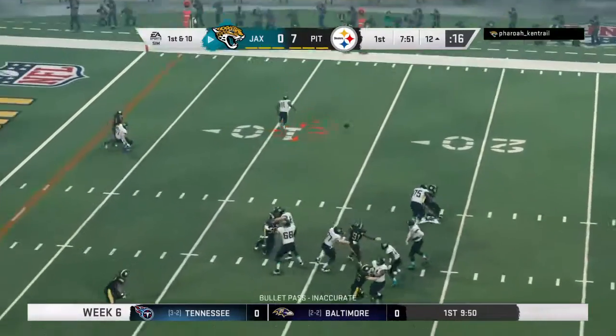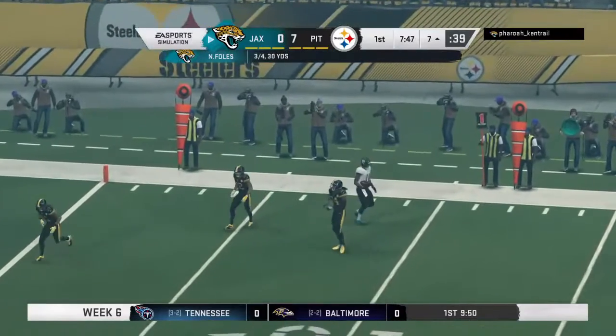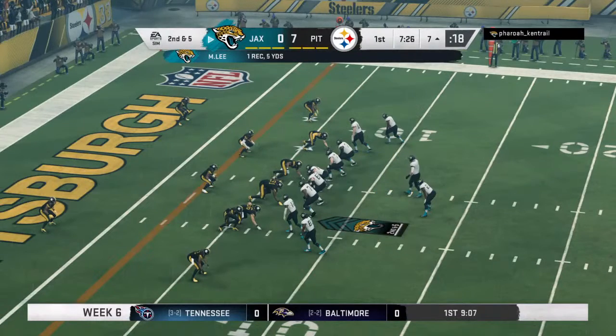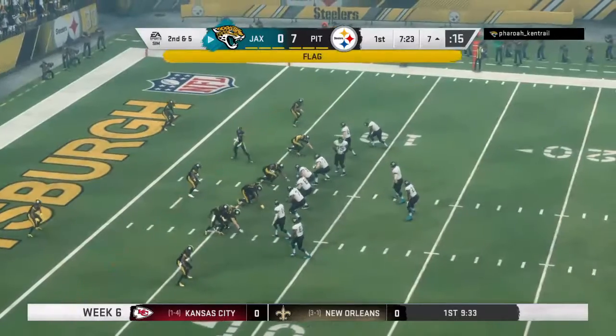Here's Foles. Completes it to Lee. And here he'll get it down to the 7. 5 yards on the catch there, brings up 2nd down. 2nd and 5 after the 5-yard completion on first down.